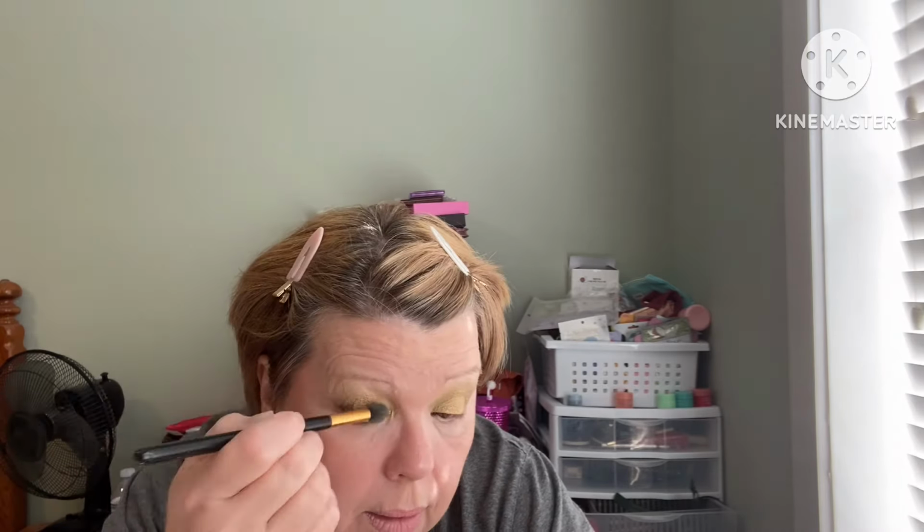do something with these eyes. I don't like this eyeshadow one bit. I don't like this color. And I love ColourPop, but I'm finding this is just not blending really well. It's kind of patchy. Yes, it is. I don't know. Let's do some more work on the eyes, shall we?